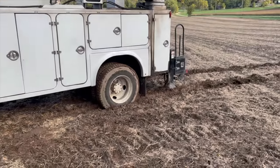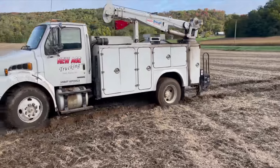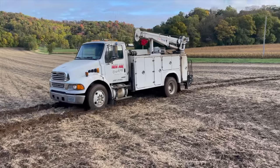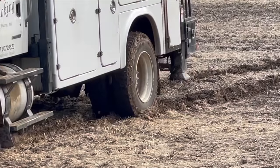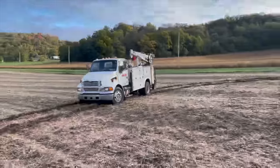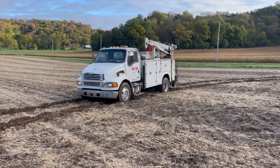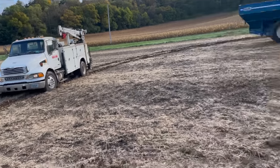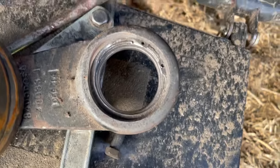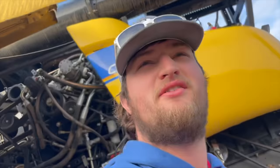Yep, he's stuck. We're on to the one wheel wonder. While he tries to get that out, we got some wreckage. That bearing is gone. So is that one for the clean grain return. So I guess we gotta pull them out.